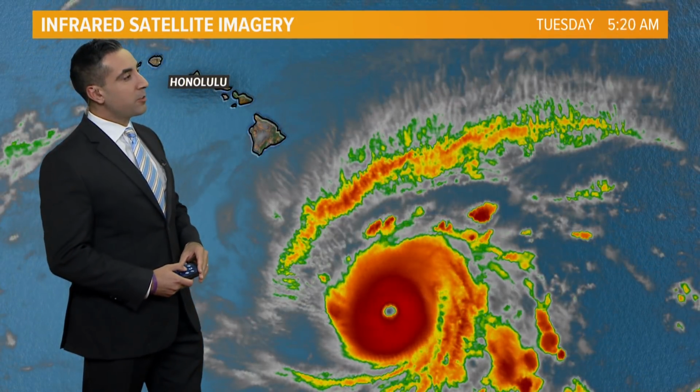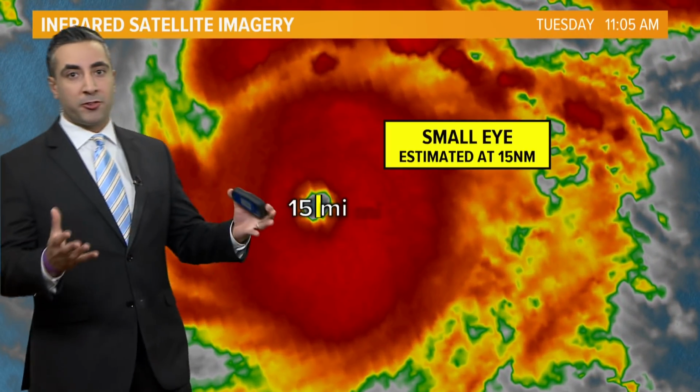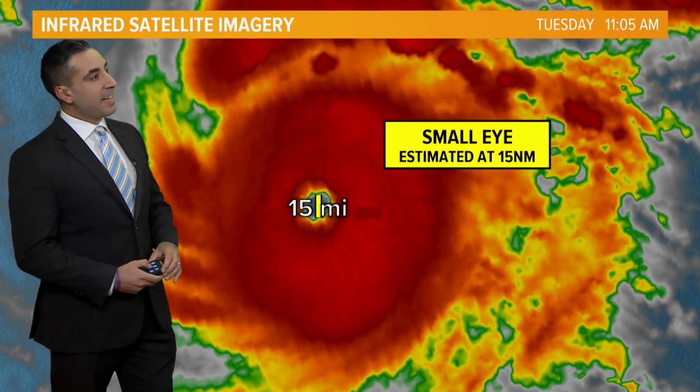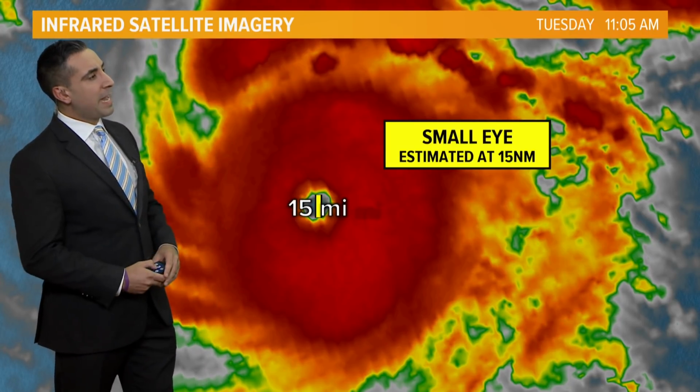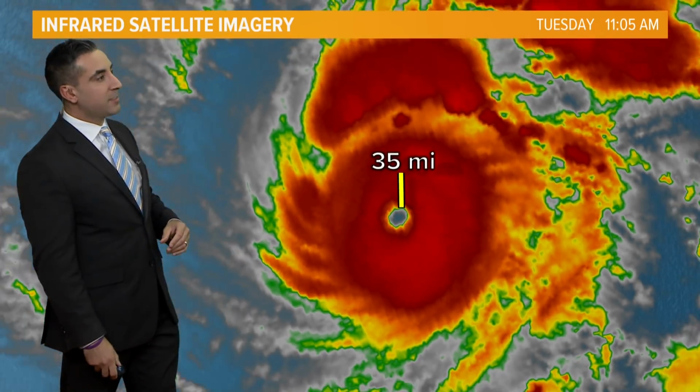Here's another look at how it looks on satellite imagery. The latest update here from the Hurricane Center out in Honolulu. It's now under the jurisdiction of the Central Pacific, based in Honolulu. And that's indicating that it has a small eye, about 15 nautical miles. So that's typical of very strong Category 4 hurricanes or greater.